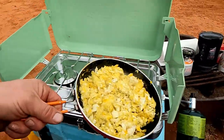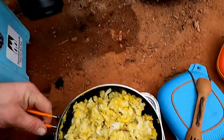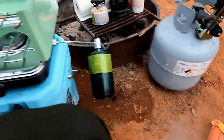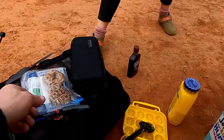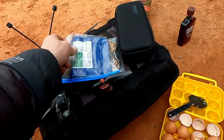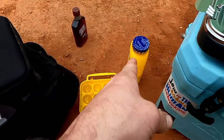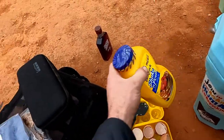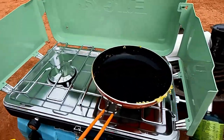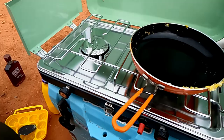Making some eggs right now. I'm gonna put some turkey on here in a little bit. Sausages. Pancakes. This is great for pancakes. Just put a little water in it, mix it up, and bam, got your pancakes.